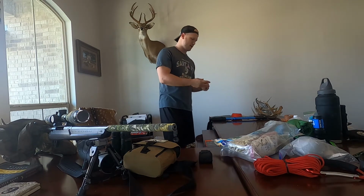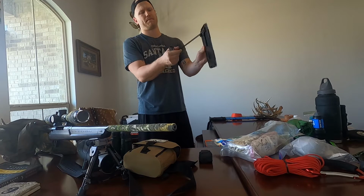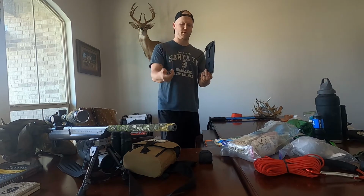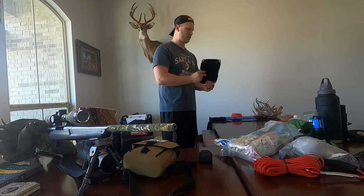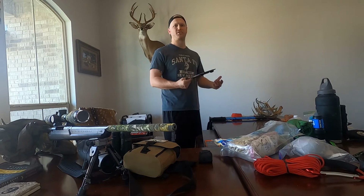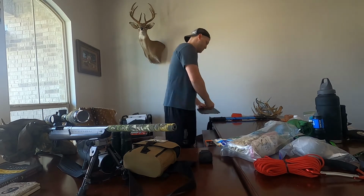But that's what I took. And I also brought this Goal Zero solar panel, and it also came with this little portable charger as well. Like I said, I never was able to use it because my battery bank never ran out of charge, and it was too cloudy and snowy, so we never really would have been able to use it effectively.